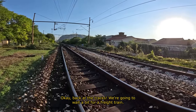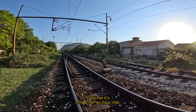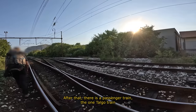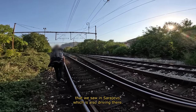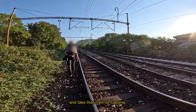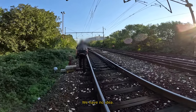We're gonna wait a bit for a freight train. We wanna hop to the last city in Bosnia, Čapljina. It's only a half an hour ride. We're not sure if one is gonna come, since we're only gonna be waiting for 2 hours or so. After that, there is a passenger train, the one Talgo train that we saw in Sarajevo, which is also driving there. So we're gonna wait a bit, and if nothing shows up, then we're gonna walk a bit further to the passenger station and take that train to Čapljina. And from there, we'll see where we go. We just wanna get to the coast, maybe to Dubrovnik, maybe to Split, maybe to Ploče. We have no idea.